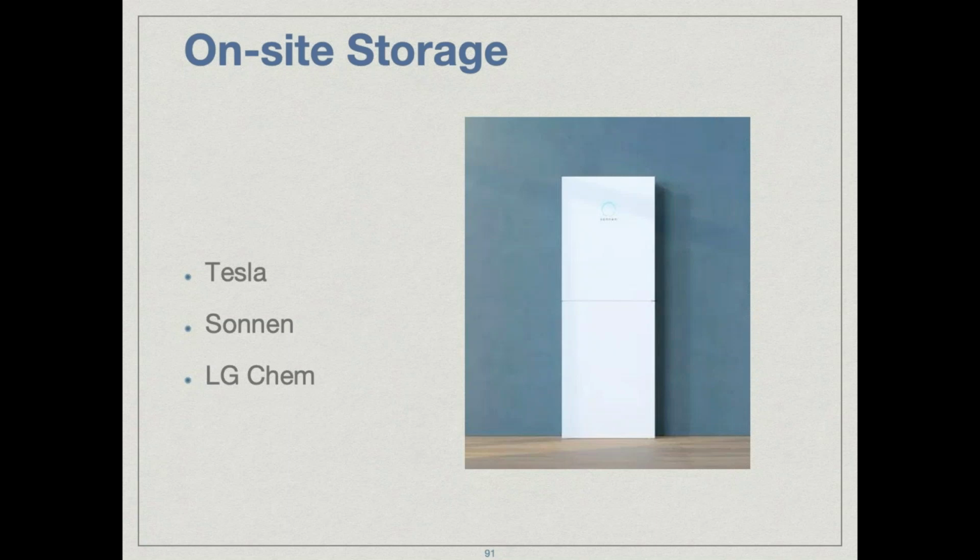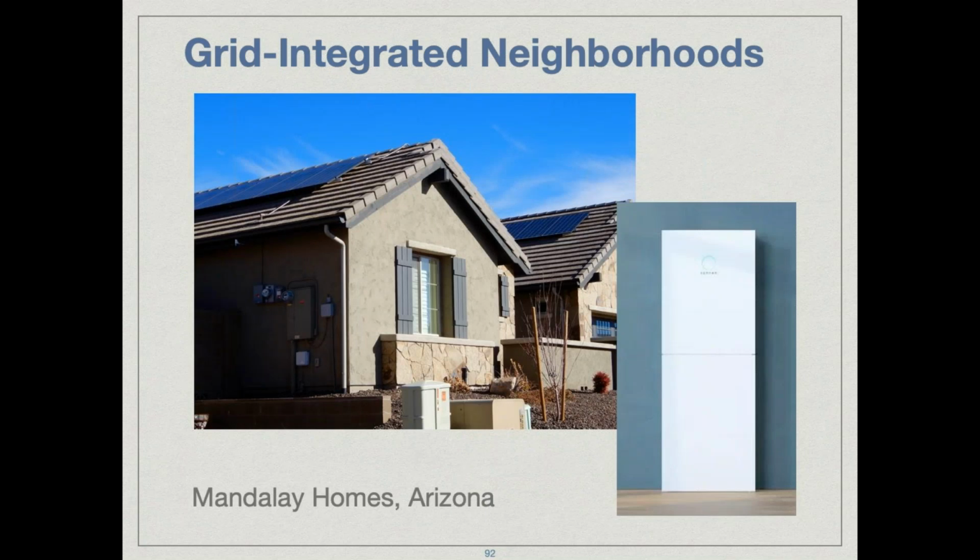This energy storage for individual homes is allowing companies like Mandalay in Arizona to offer these grid-aware homes that are never using power during peak times, and this is getting them an extremely attractive electric rate for the power that they do buy off-grid, at 4 cents a kilowatt hour. So something to think about, putting together a package that makes sense.